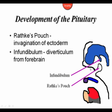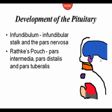In the roof of the nasal cavity, there is an invagination that occurs, and this invagination is called Rathke's pouch. It invaginates up towards a downgrowth from the forebrain called the infundibulum. These two will fuse and will form the pituitary. The infundibulum is going to give rise to the infundibular stalk and the pars nervosa of the pituitary. And the Rathke's pouch is going to give rise to the pars intermedia, pars distalis, and pars tuberalis of the pituitary.